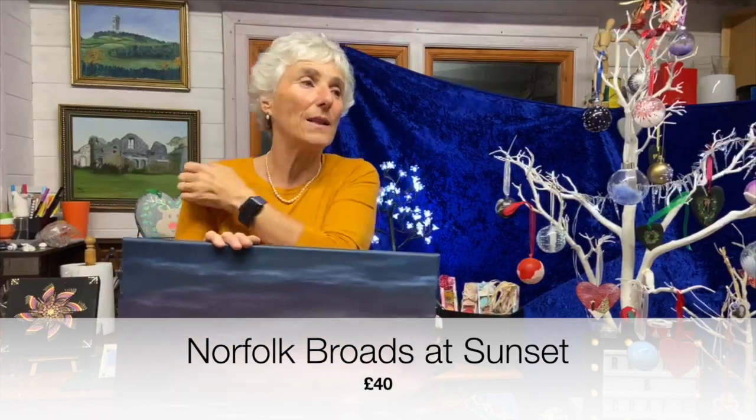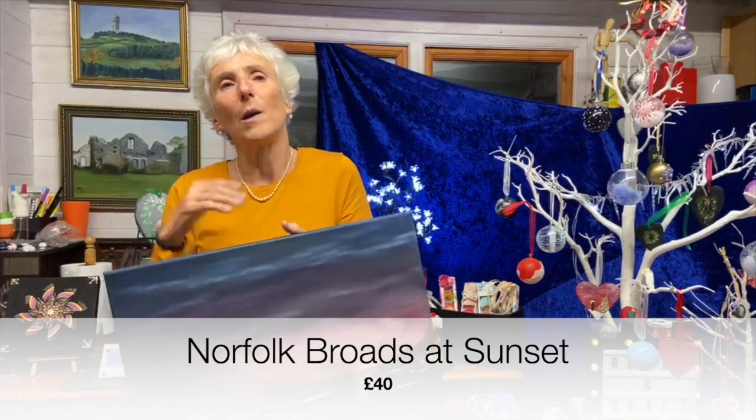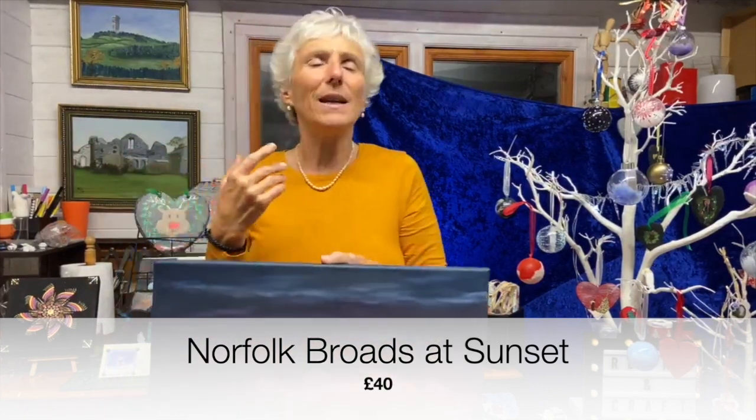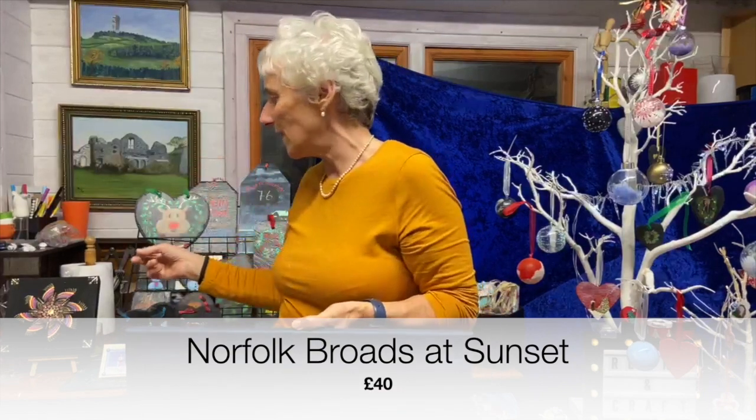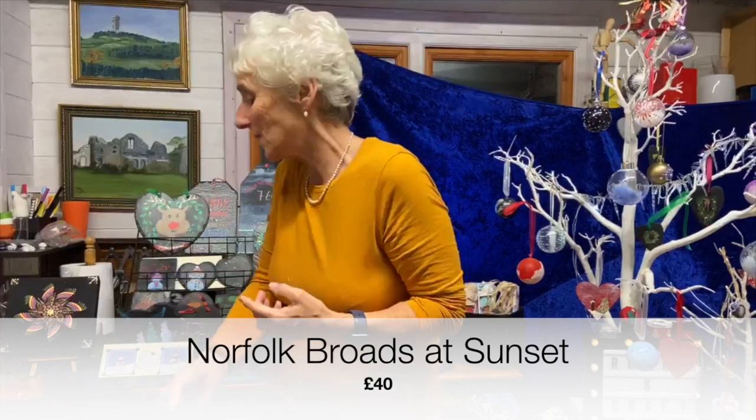It's quick because it's wet on wet, so you don't have to wait for the layers to dry before applying the next one, which I must admit is teaching me patience with the mandalas, because there you do have to wait for the paints to dry.